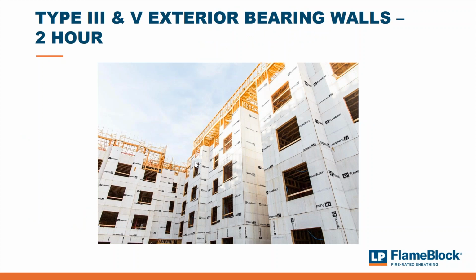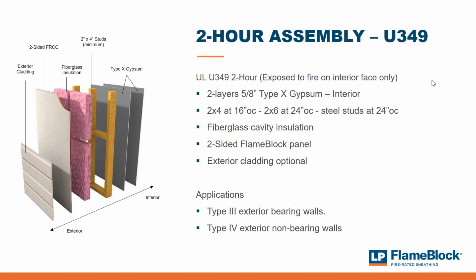Type 3 and Type 5 exterior bearing walls for 2-hour construction. The bread and butter FlameBlock assembly is the UL U349. This is constructed with 2 layers of 5/8 Type X gypsum on the inside, 2x4 studs at 16, or you can go to 2x6 at 24, and steel studs at 24 inches on center. This requires a nominal fiberglass insulation with a density requirement of 0.25 pounds per cubic foot. This was tested with 2-sided FlameBlock, so it requires 2-sided FlameBlock, and this assembly is rated for 2 hours from the inside only. Since it's rated from the interior only, the cladding is an optional component and not required as part of the fire resistance.